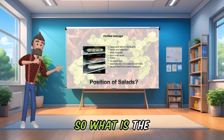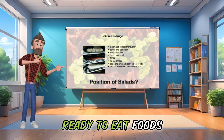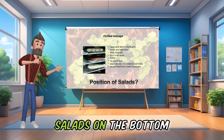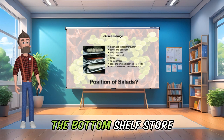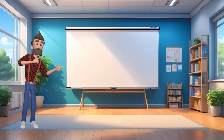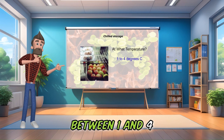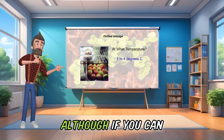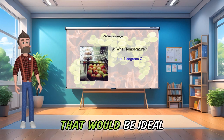So, what is the best way to stock a fridge? Ready-to-eat foods on the top shelf, salads on the bottom shelf, and if you have a vegetable drawer under the bottom shelf, store your raw meat and fish there. Remember, fridges must be between 1 and 4 degrees C, although if you can run at less than 4 degrees C without freezing, that would be ideal.